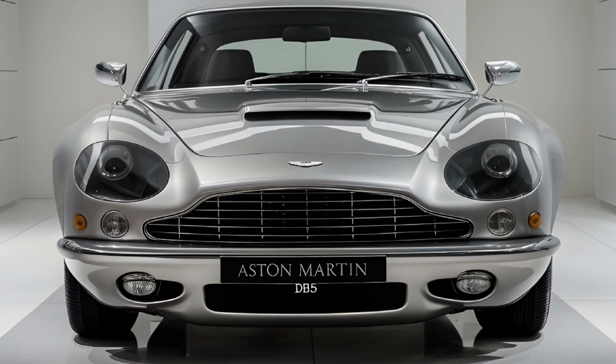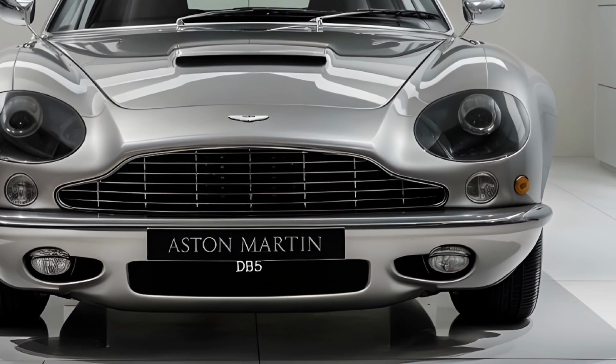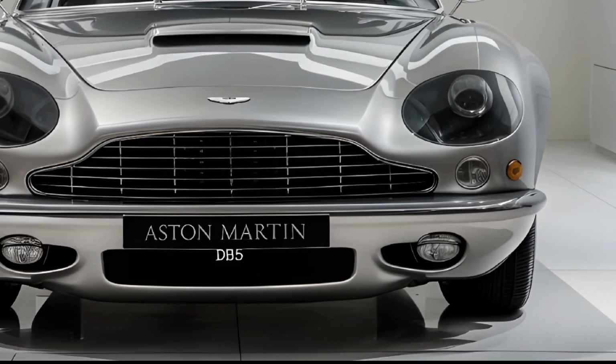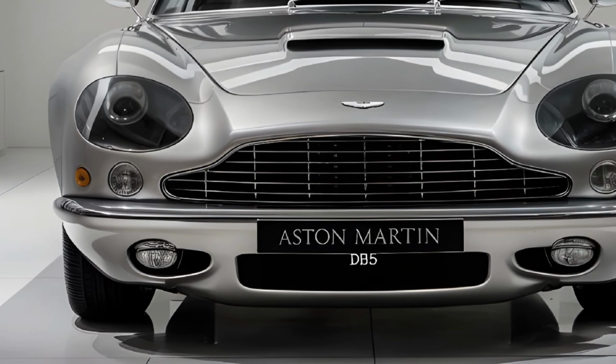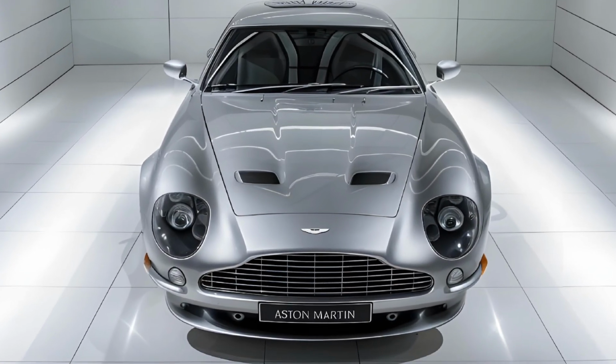And those iconic front fender vents, they're not just for show, they help to cool the engine and add a touch of flair. The chrome wire wheels, pop-out side mirrors, and those classic, round headlights all add to its vintage charm. It's no wonder this car was chosen as James Bond's ride in Goldfinger.